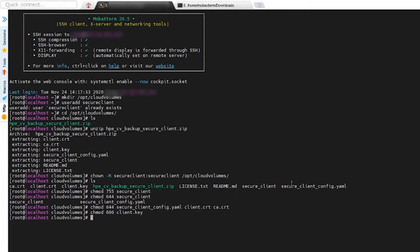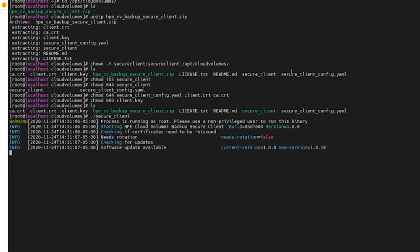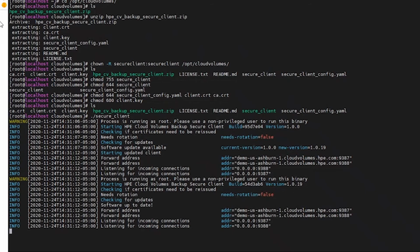Now once we have that, everything else is automatically configured when we downloaded the secure client binary. It's automatically pointing to that Cloud Volume Backup Store that we just created. For the purposes of this demo, I'm just going to run this binary directly in the CLI, but keep in mind that you probably want to deploy this as a service instead of running it directly through the CLI. But anyway, let me run this binary. It's going to check for updates, run any updates available, and then we should be able to create a Catalyst store on Veeam that points directly to this.